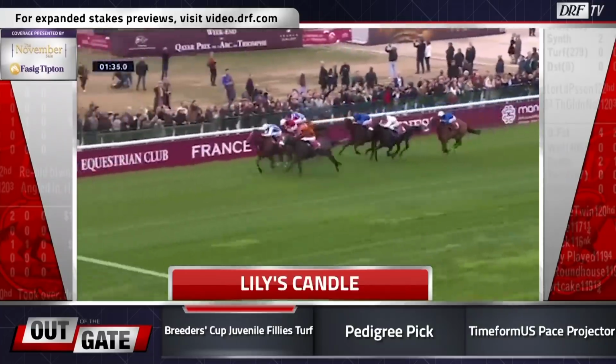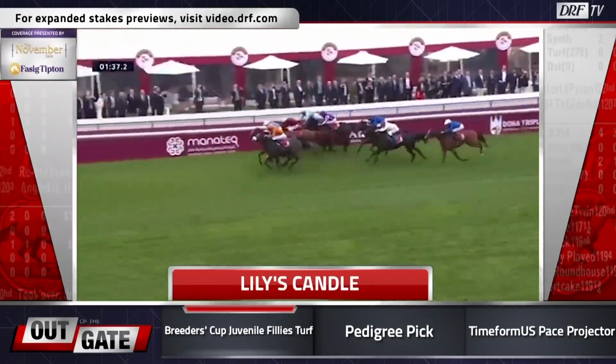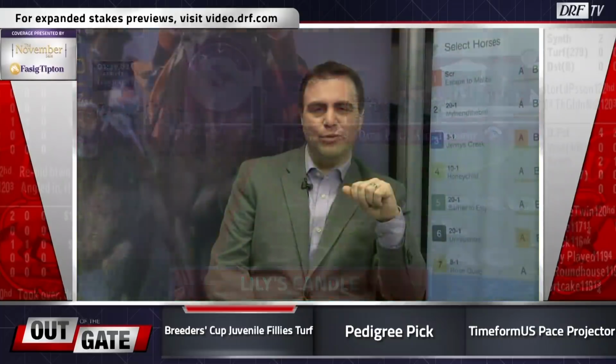Lily's Candle, though, I like the fact that Martin Schwartz bought this horse. Maybe she'll end up in Chad Brown's barn down the road in North America, but she's 8-1. I think she fits very well in here, but she's going to have to improve. They're all going to have to improve to beat Newspaper of Record.